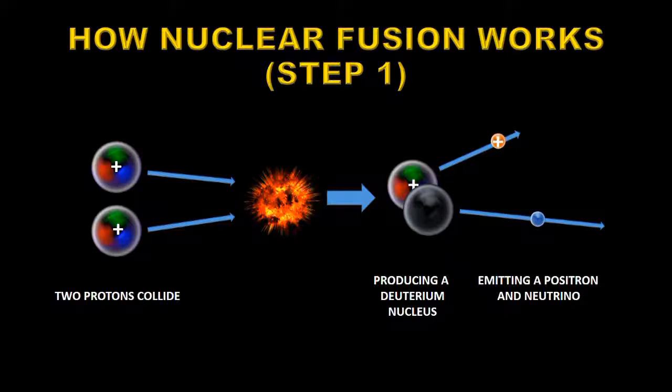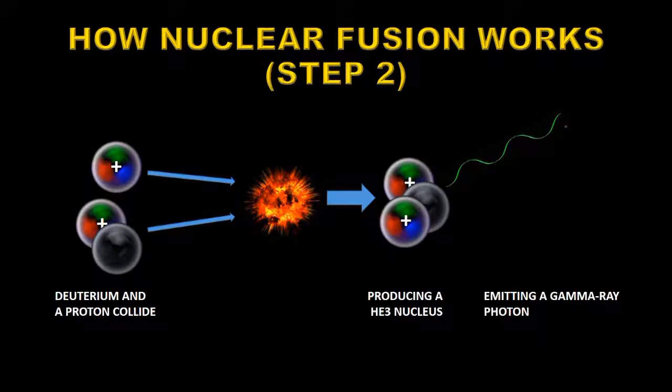When that happens, you produce a deuterium nucleus, which is a proton plus a neutron. In the process, a positron, a positively charged electron, is emitted, and a neutrino. The next step is when you collide a deuterium nucleus with a proton, and that produces a helium-3 nucleus. That is 2 protons and a neutron. In the process of doing this, a gamma ray is emitted, which is part of the energy that we see eventually emitted from the surface of the Sun.